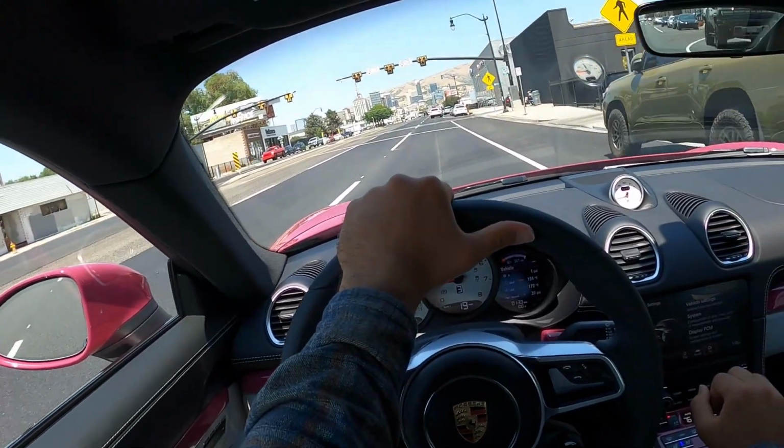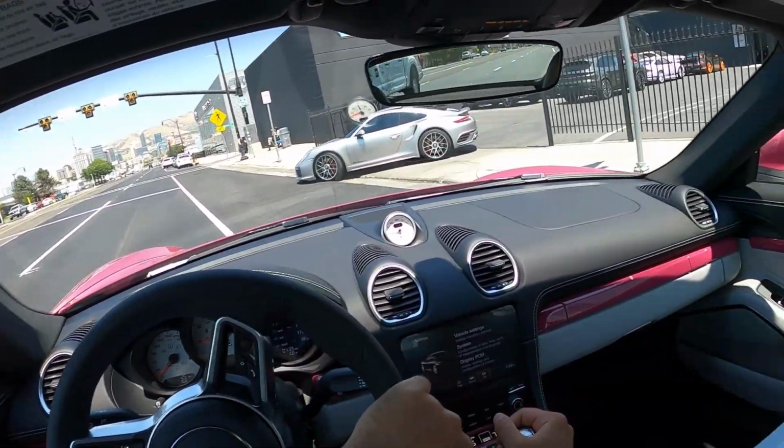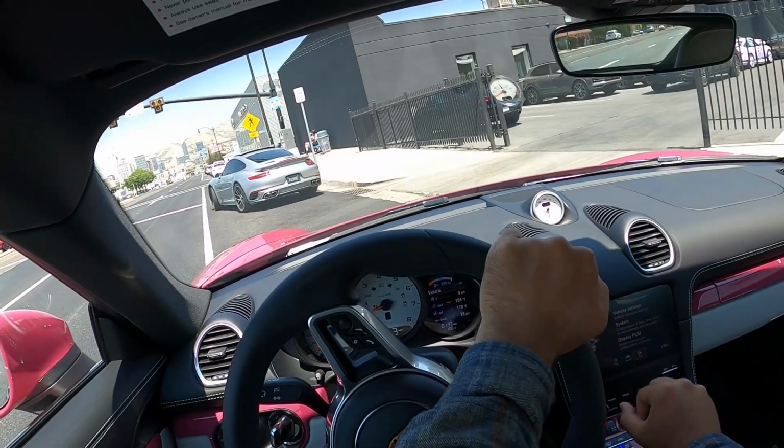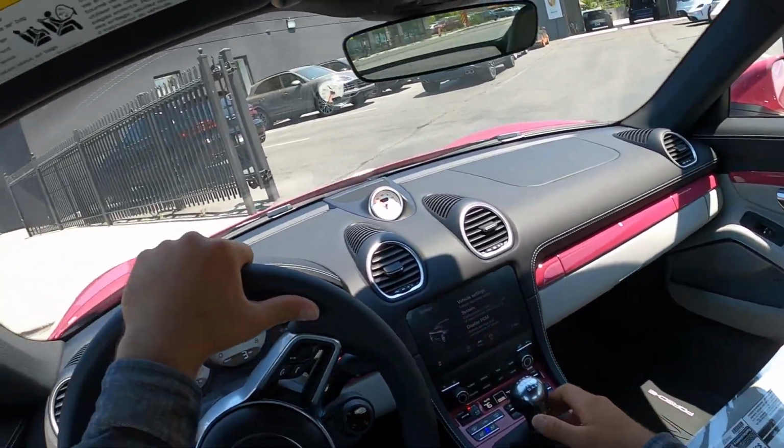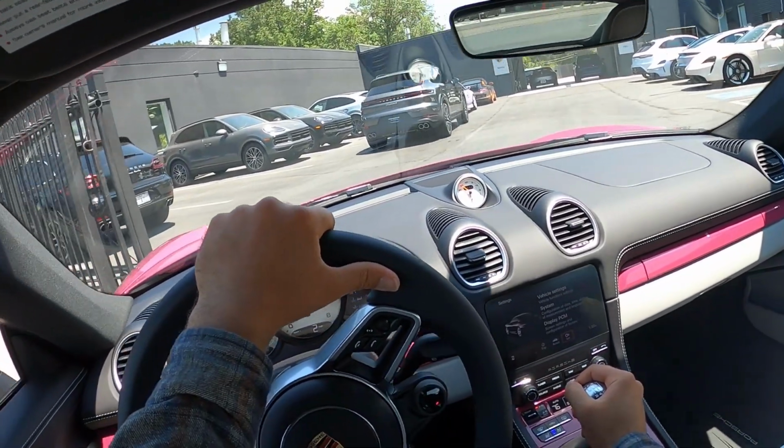So let me know what you guys think about the Cayman S, but I think this is one of the coolest Porsches, and I think this pink is the color to get. If you can get it, get it.